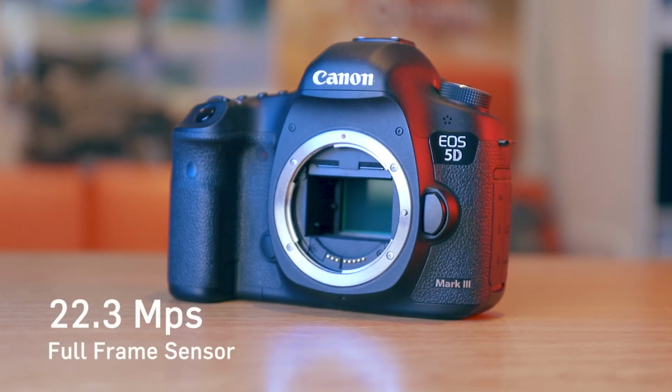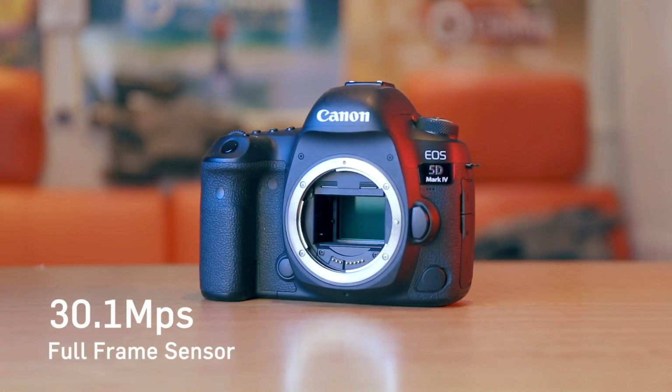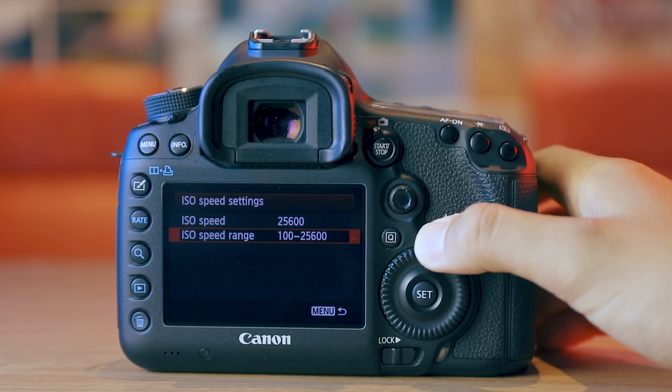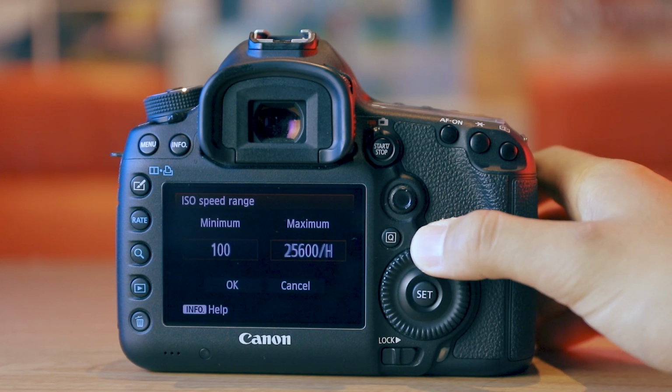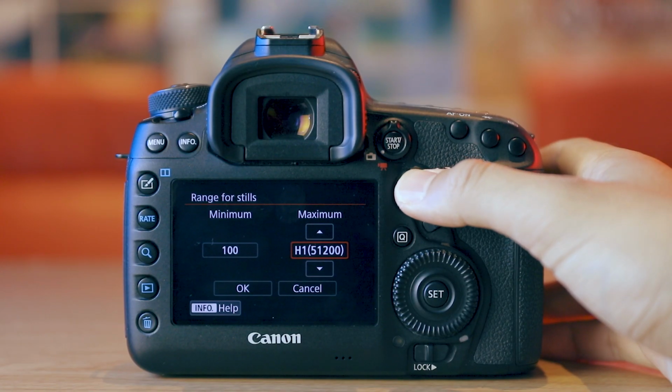And while the Mark III has a 22.3 megapixel sensor, the Mark IV has a larger resolution 30.1 megapixel sensor. The 5D Mark III uses the Digic 5 Plus processor, while the Mark IV uses the upgraded Digic 6 Plus processor. And one of the advantages here are being able to use higher ISO ranges. The native ISO ranges for the Mark III are between 100 and 25,600, and for the Mark IV these are slightly higher, between 100 and 32,000. But both cameras have the option to expand these ISO ranges up to 102,400.